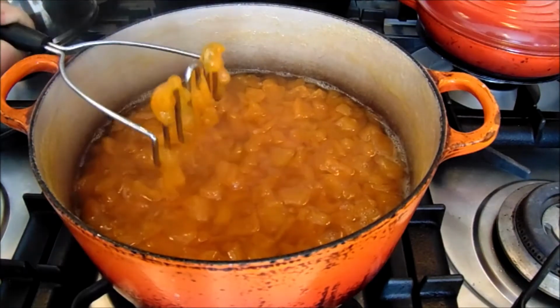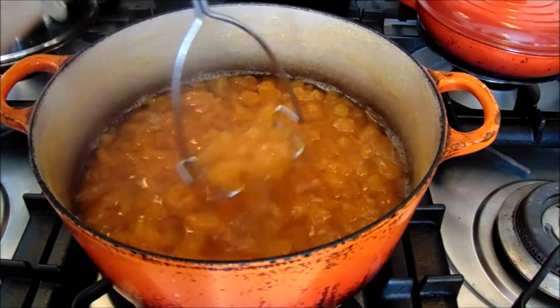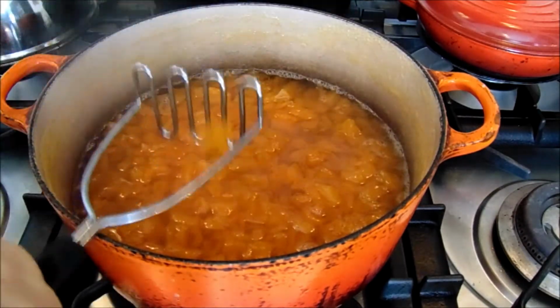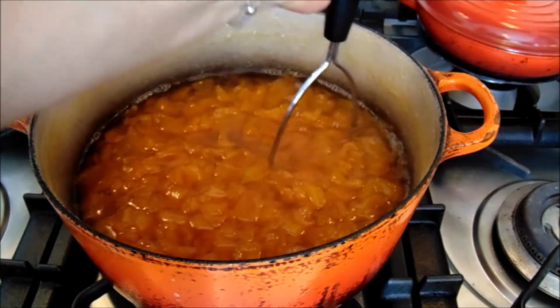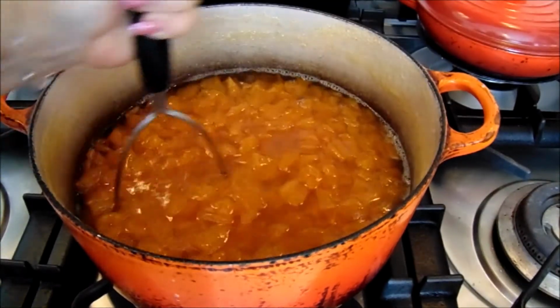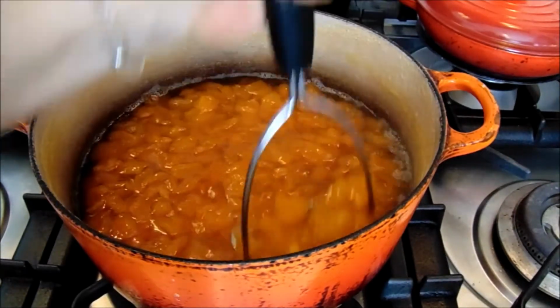Alright, it kind of gets a little, I don't want to say stringy, but as you mash it, okay, I'm going to bring it up to the boil. Just keep going here until it boils.